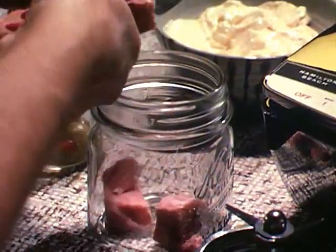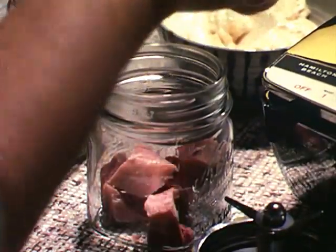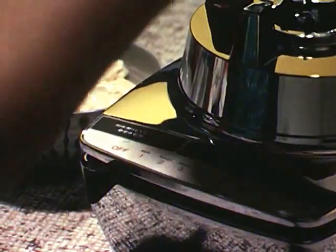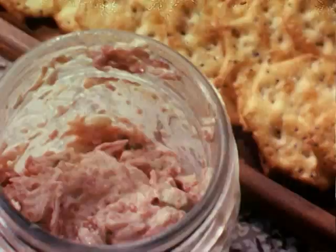Sandwich spreads are a wonderful way to disguise leftovers like baked ham. This could also be beef, fish, pork, or chicken. When blending directly in the jar, the liquefied ingredients are added last, so they will help feed the solids into the cutting blades. A little olive brine with the olives also helps the blending action. It takes only a few seconds for a chopped texture.